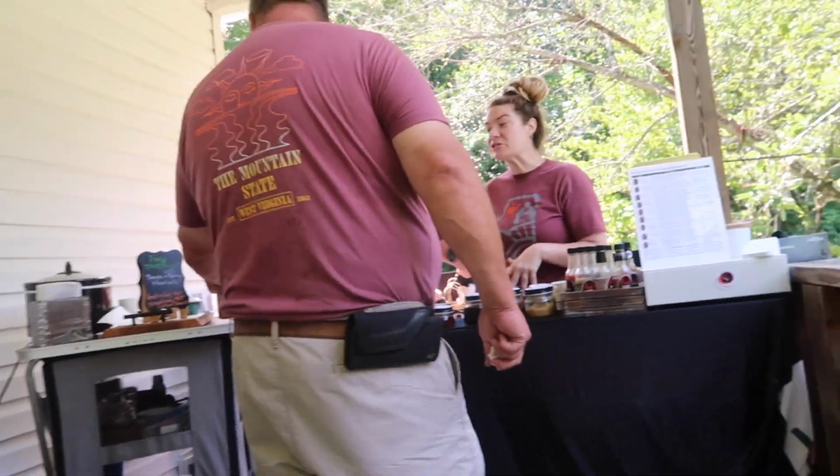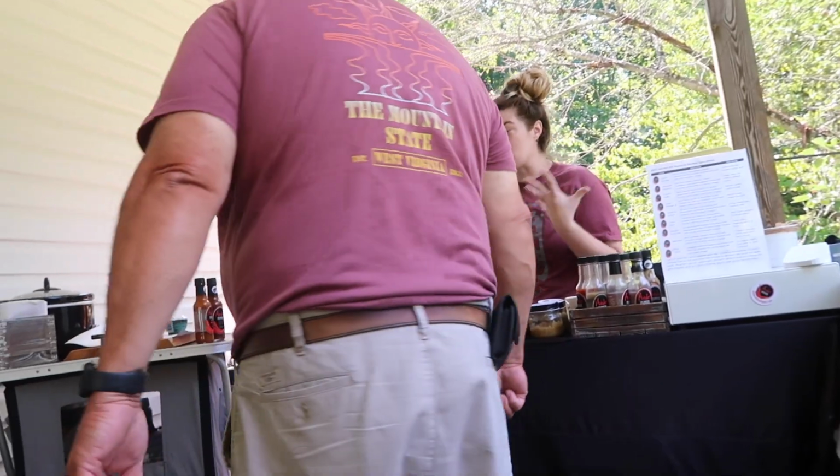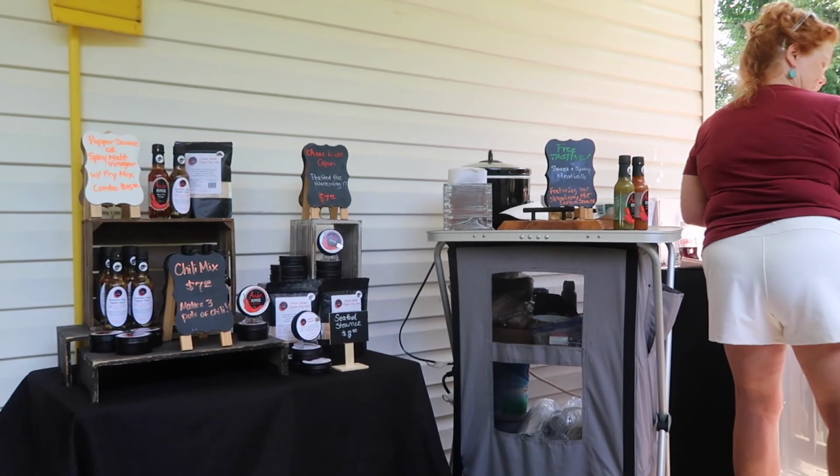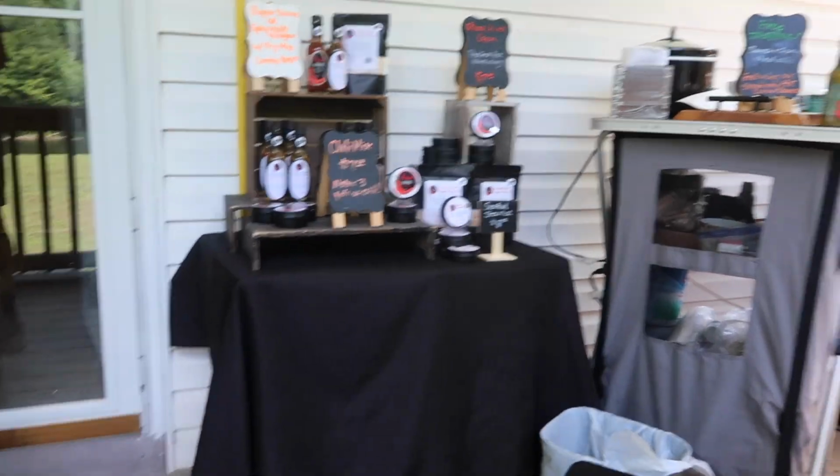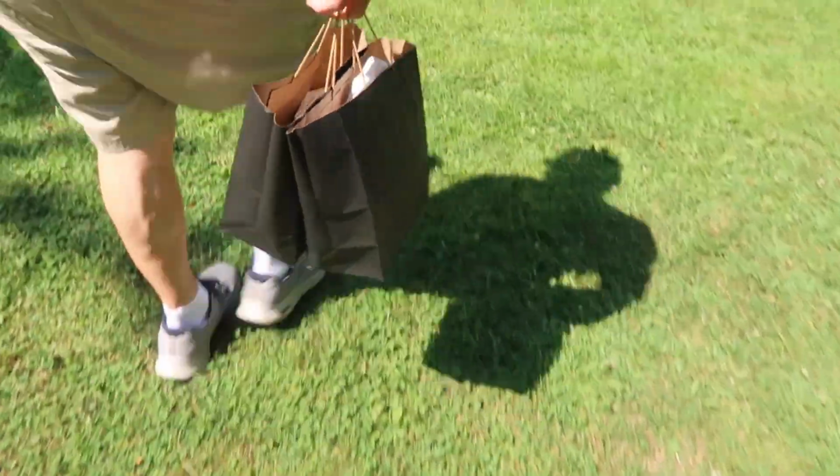Hot sauces are $10 each or 3 for $25. If you want to pick out one more, it'll just be $5 more. We have most of our products at the Outpost at Cooper's Rock, and we have some products at the Cheat River General Store as well in Kingwood.